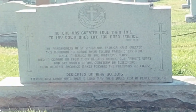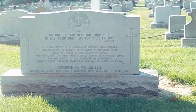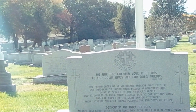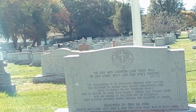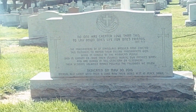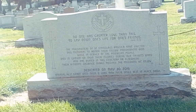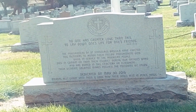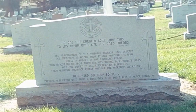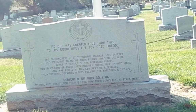Amen. The back has a quote from Abraham Lincoln's Gettysburg Address. Then below it, it has all the names of the parishioners of St. Stanislaus Church who died in these wars that America fought. Under World War II, it has 62 names. Under the Korean War, it has 1 name. And under the Vietnam War, it has 6 more names. These are all parishioners of St. Stanislaus who died during those 3 wars.